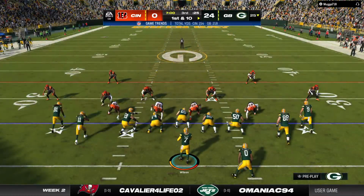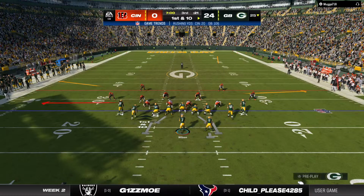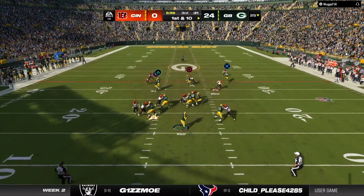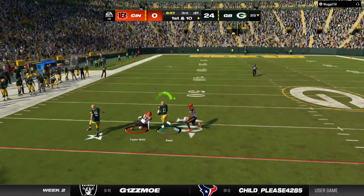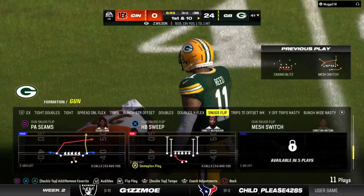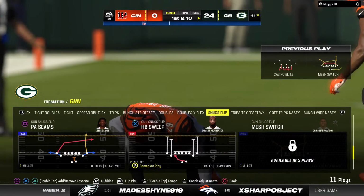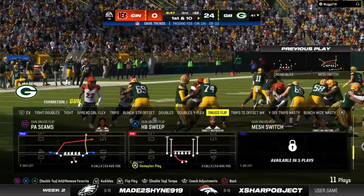The Packer offense ready to get their next drive underway. Throwing now, Wilson on first down. Throw left side is complete to Reed. And they get him down, but not before he takes it across the 40-yard line. Just his second catch of the game so far. This one moves the chains.